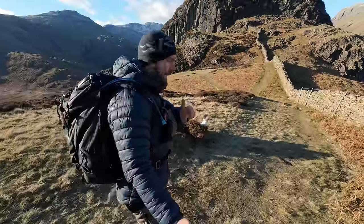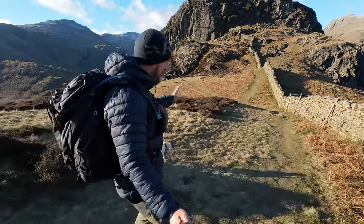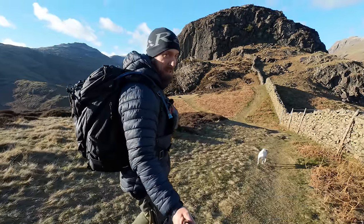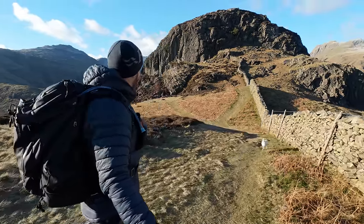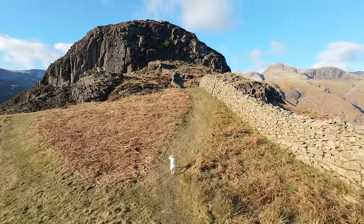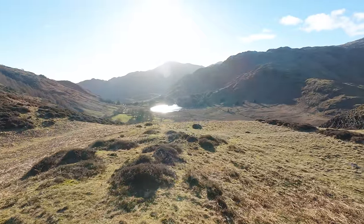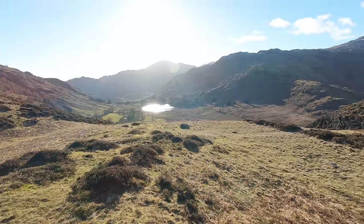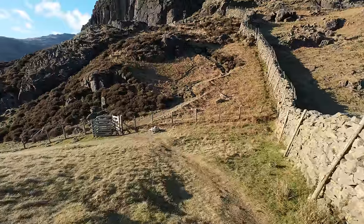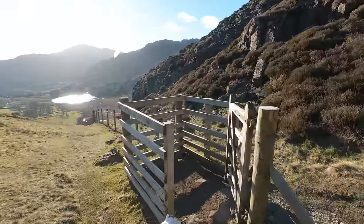So when you're up there, looking back down on Side Pike, it looks like nothing. But as you approach, you can actually see it is quite a substantial bit of rock. Blea Tarn's looking lovely now, that glistening on the water. I absolutely love that. Uplifting. Ah, look at that. What a view.